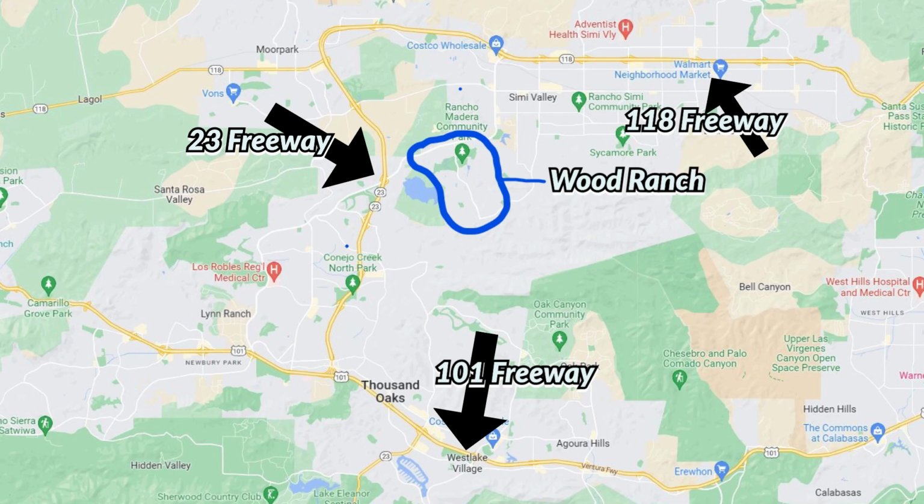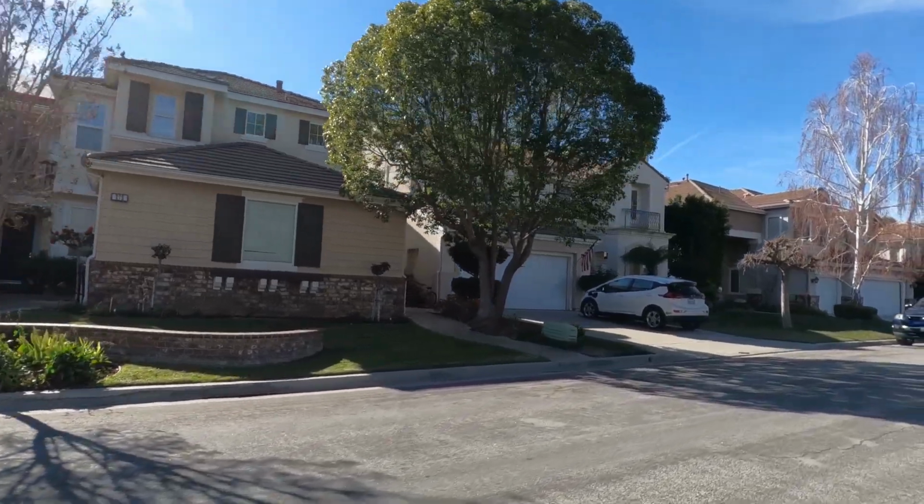101 freeway can take you all the way into Los Angeles, and it can also take you all the way up north, going towards Ventura, Camarillo, Santa Barbara, and further up. And then it also outlets to the 118 freeway, and of course the 118 freeway will take you down into the San Fernando Valley, and then of course into LA.